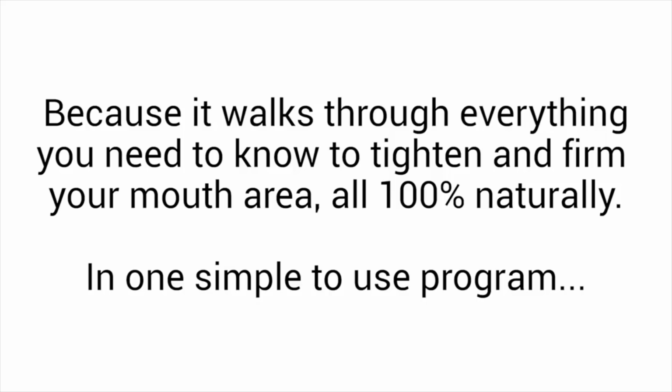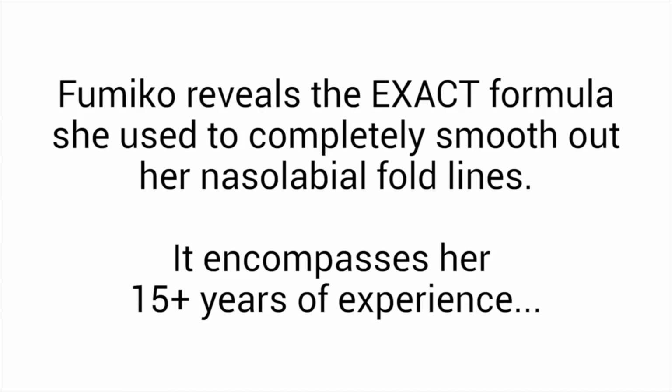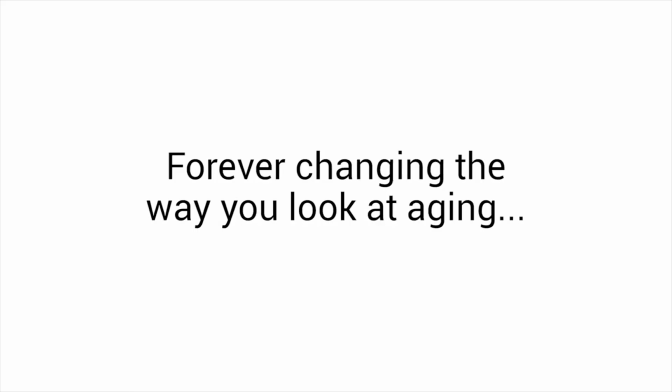Because it walks through everything you need to know to tighten and firm your mouth area, all 100% naturally, in one simple-to-use program that walks you through what exercises to do every day for 28 days. It includes a cheat sheet that you can print out and use even when you're not on your computer. Fumiko reveals the exact formula she used to completely smooth out her nasolabial fold lines. It encompasses her 15-plus years of experience, forever changing the way you look at aging.